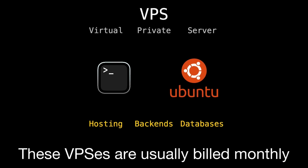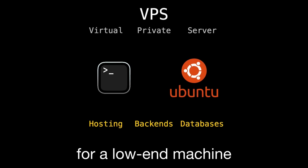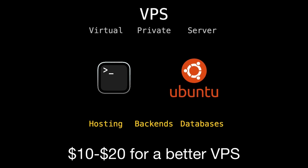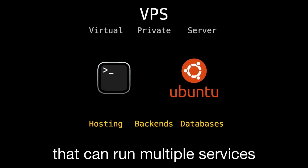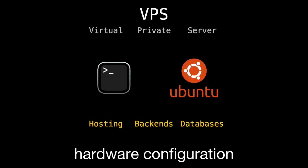These VPSs are usually billed monthly, which starts at around $5 for a low-end machine, 10 to 20 for a better VPS that can run multiple services, and above that price range you can get a pretty good hardware configuration.